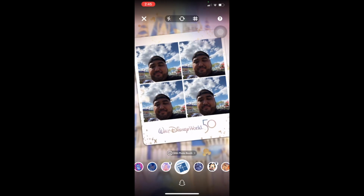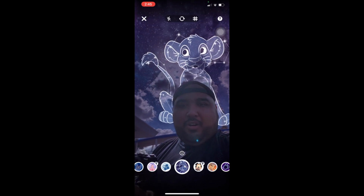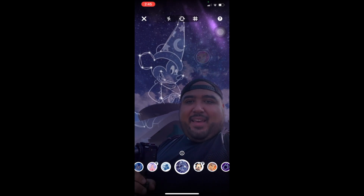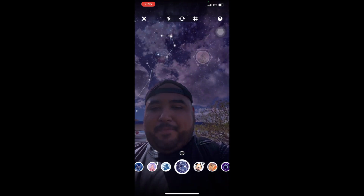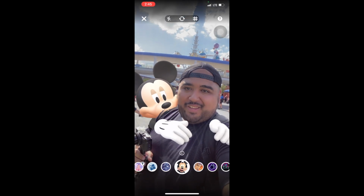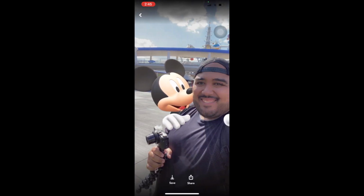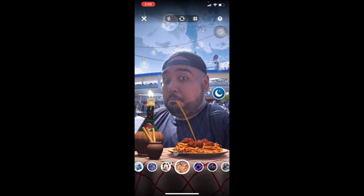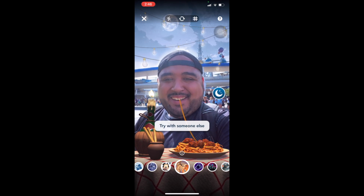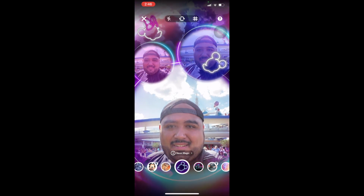Let's go ahead and go back over here. They have another, oh what? Okay, so this is like constellations. Oh, that is cool. And they're animated. That is adorable. Holy cow, oh Wall-E and Eve. That is so cute. Okay, let's move on up over here. They got Mickey Mouse over the shoulder over here. That is low-key adorable. He's coming up and giving you a hug, or he's secretly trying to strangle you or stealing your money. Oh, it's going into my mouth. Try with someone else. Oh man, I gotta get Coda in on this. Holy cow, that is adorable. Okay. Oh, that's cute.